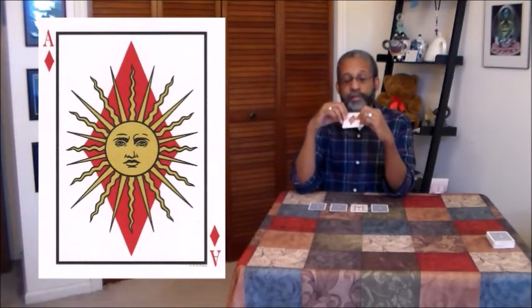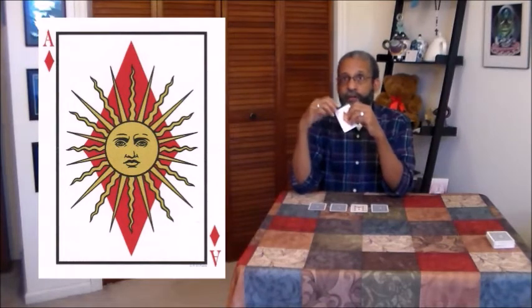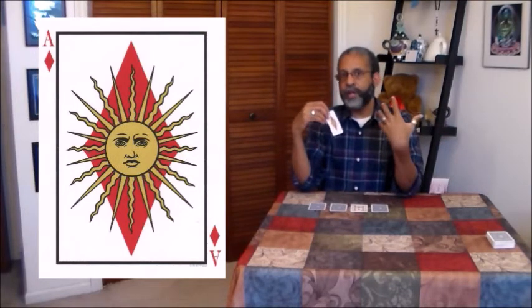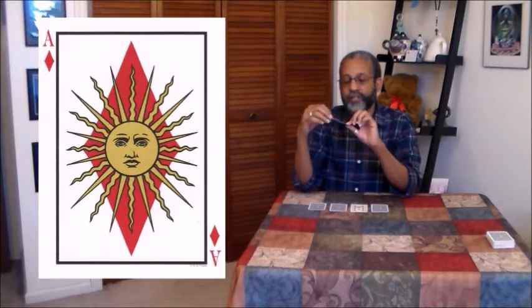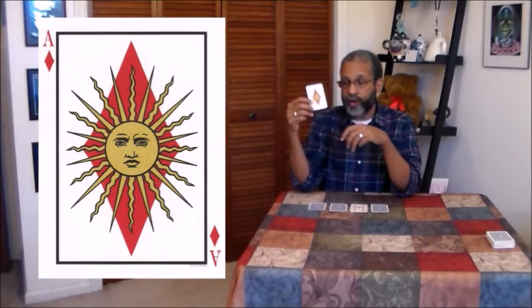Now the suit of diamonds, diamonds can represent money. It's also, for me, a suit that represents things like power and success. So I like the fact that we talked about the idea of the Nine of Hearts representing an emotional gain or something being attained on an emotional level. And then this would be possibly, for some people watching this video, of a material nature, right? This could be the start of something new.